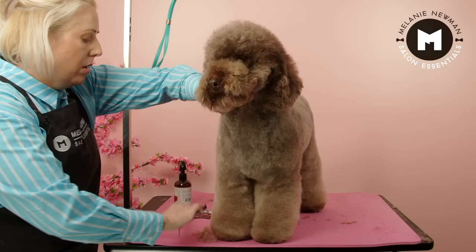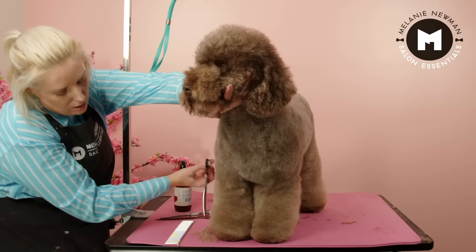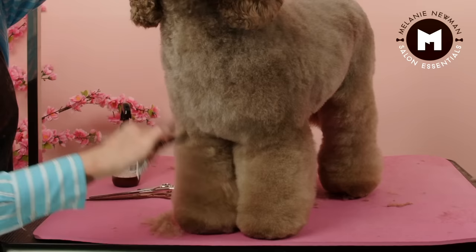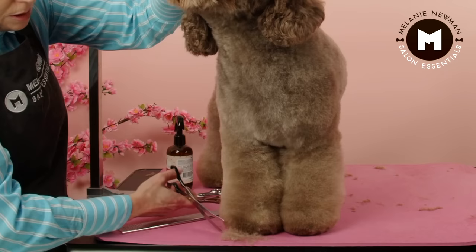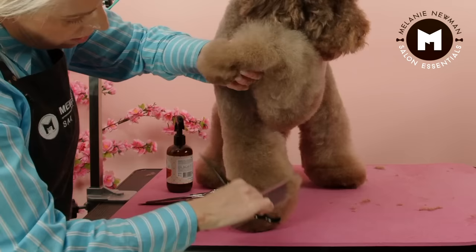And keep combing up your work, and then keep coming down with your scissors. From our front profile, we want a nice straight leg. I like his legs to be a little bit fuller as they're coming down to his feet. Same with our front, just coming straight down. I'm probably only taking about half an inch off his legs because I want them quite full. And the insides as well.